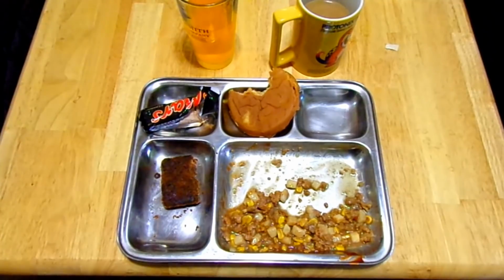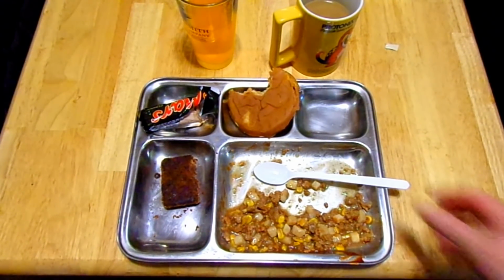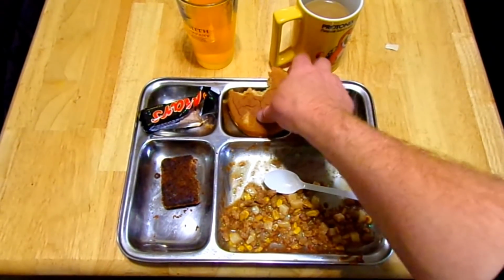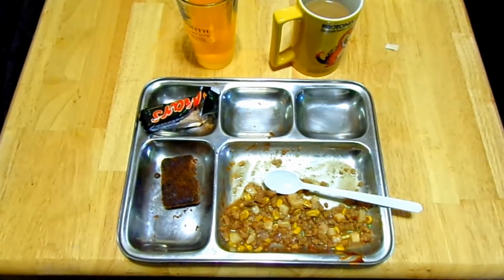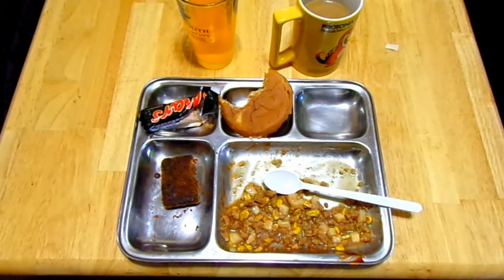It's okay. The ketchup helps. It's pretty much just ground beef. It's 90% ground beef. But it is filling. I'm going to eat it. This peanut butter sandwich is all right. Makes my mouth a little chapped up. The spice cake's freaking awesome, though.